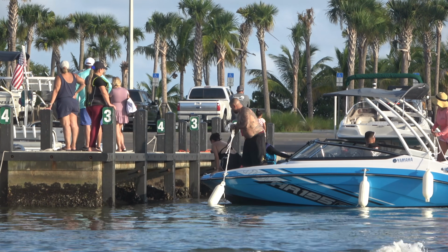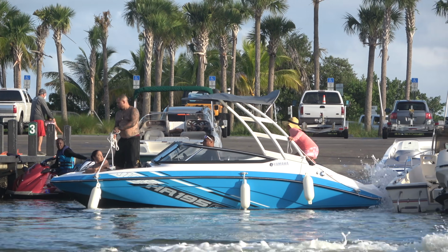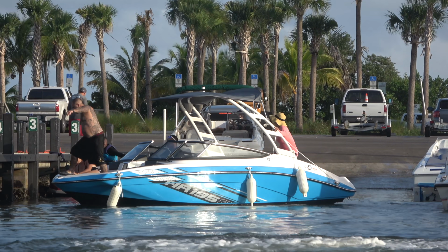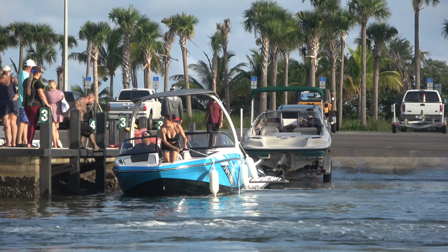Oh no, Cap's going to back off. Whew. Thank God she let go of the pole at least. Oh, the boat on the rear, they almost hit that too. Oh, my man on the front's like, yeah, just let me off. Let me out of here. Oh, no.